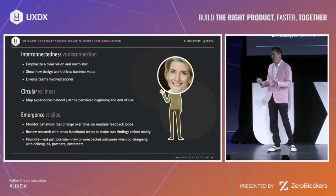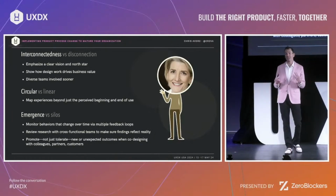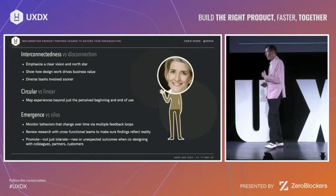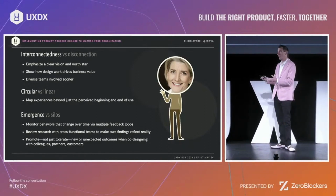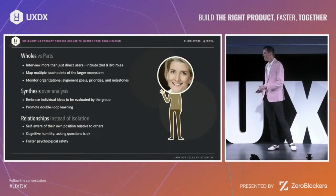We could say emphasizing a clear vision and North Star would be more about that interconnectedness, right? Like, how are we not just having blinders on, looking for one thing? All the way through to embracing emergence: learning something new that we did not expect, seeing when two things put together are actually going to create something different than we expected. How do we adapt to that, right?